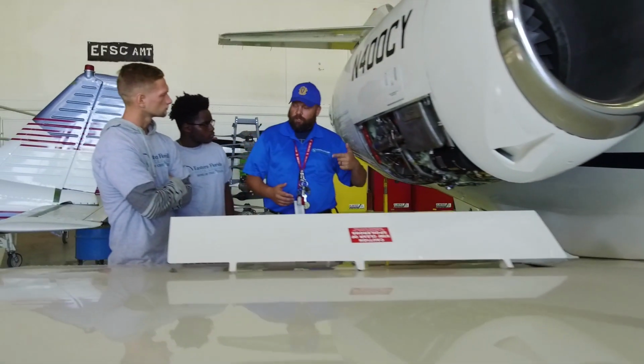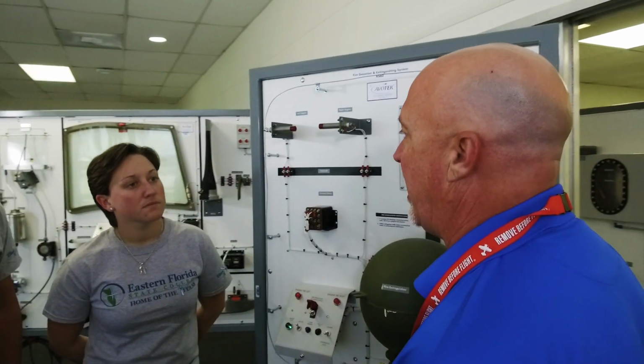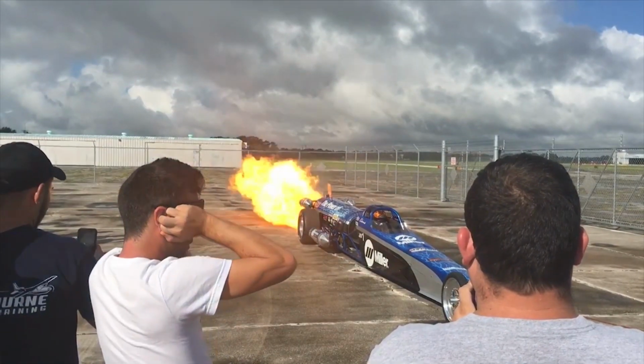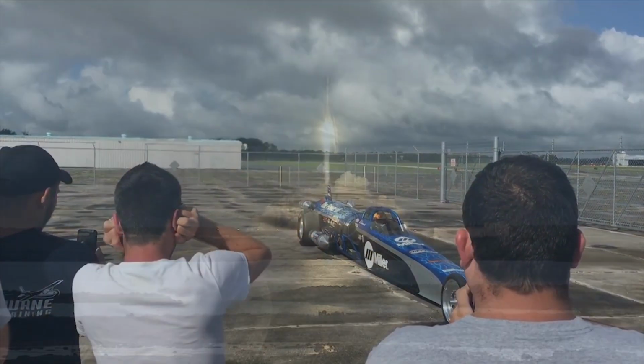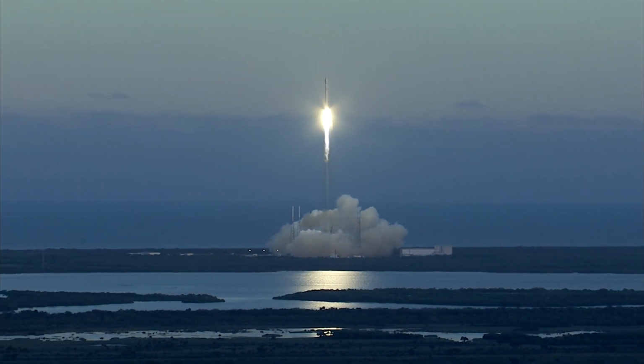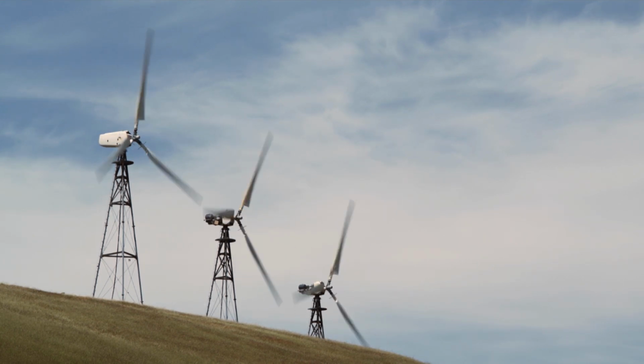People see A&P and all they think of is airplanes, but there's so much more to the A&P world. A power plant license lets you work on jet engines and things like that. So you could work for a jet engine dragster car company. You could work for NASA and their prototype and test labs. You could work for FPL working on their wind turbines.